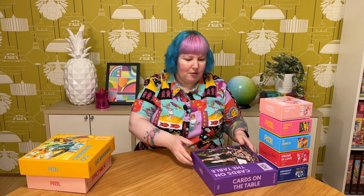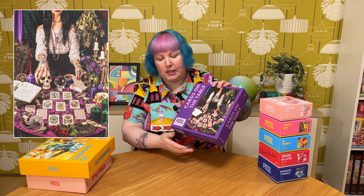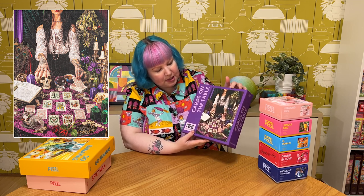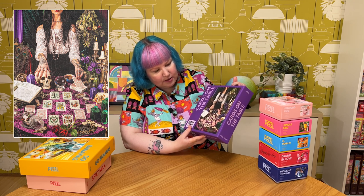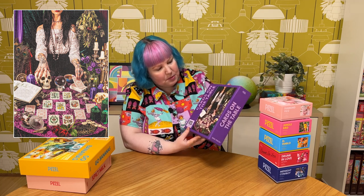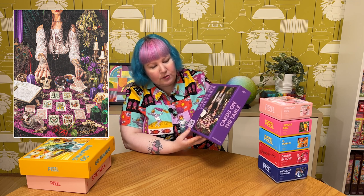And then the other 1,000 piece one is called Cards on the Table. This one's a bit more spooky. I feel like this would make a pretty fun Halloween puzzle. We've got this mysterious woman here, and she's doing a tarot card reading, and looks like she's got all sorts of things for spells or a bit of witchcraft, that sort of thing. So very a bit more dark, and again, has a bit of a quirky, vintage feel to it.